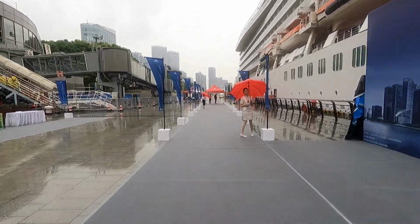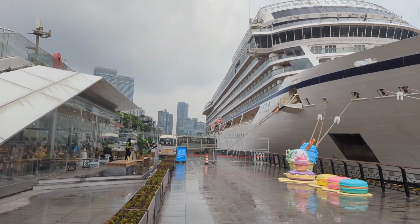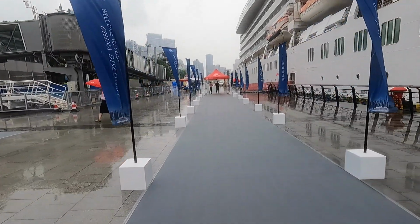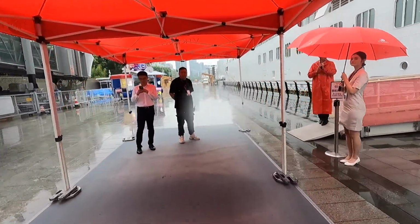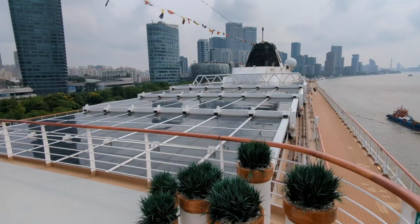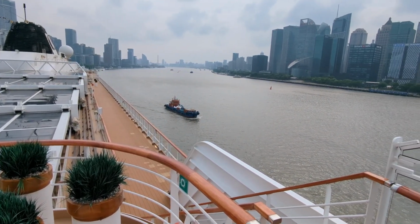I'll show you our market and cooking class excursion coming up, but let me show you around the top deck of Viking Yi Dun so you can have a look at the great outdoor relaxation spaces and some of the activities available. Here we are at the top with views of the river.